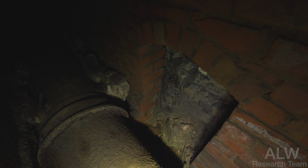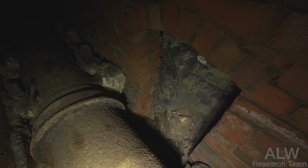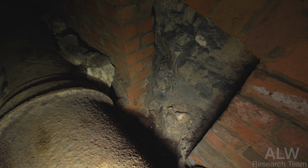All the little adits to the side have got larger now. They're about 3 to 4 foot high, and we can see the material here.